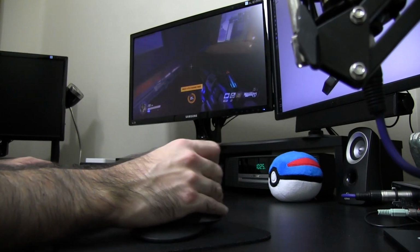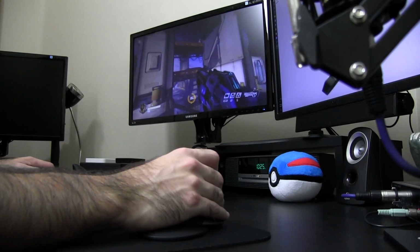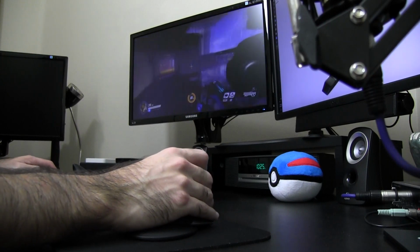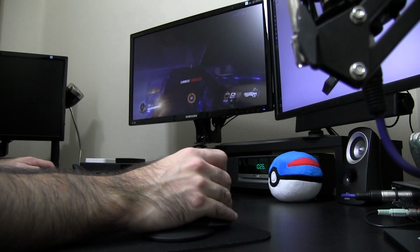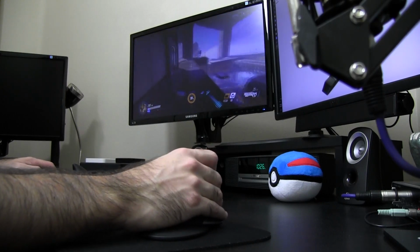If you're playing strategy games or character action games or even an MMO, I think you should be okay as long as you can dial in that sensitivity to what you like and you're used to using a vertical mouse. I think it would be fine for those kind of games. First-person shooters, though, not too sure about.